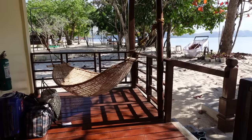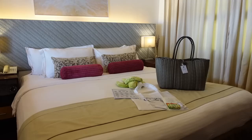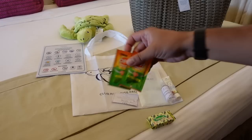hammock. So we're now here inside the Sunset Villa Standard of Club Paradise Palawan. So there's a king-size bed. There's a bag here you can use throughout your stay here. They provide a care kit, wet wipes, anti-repellent lotion, alcohol, and sunblock. And the villa comes with a television.